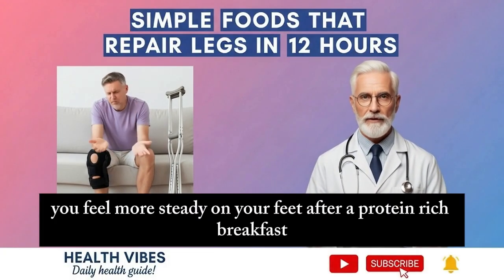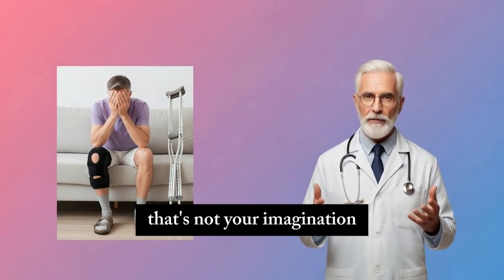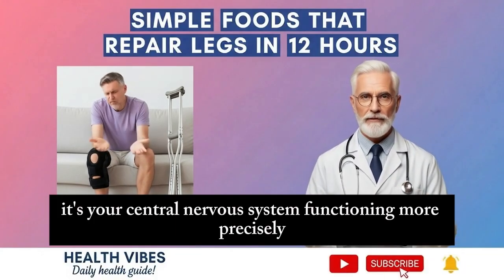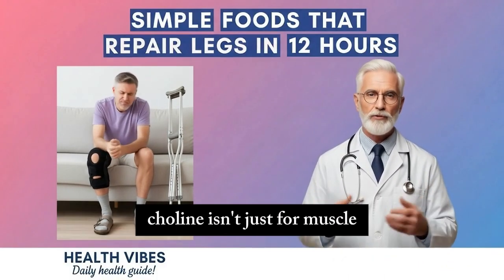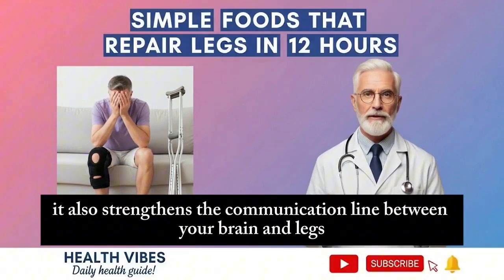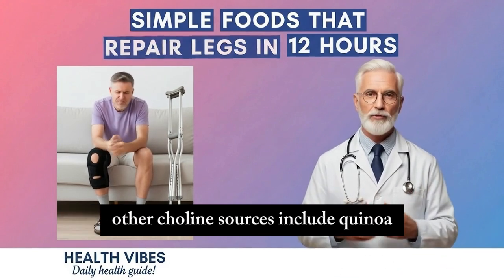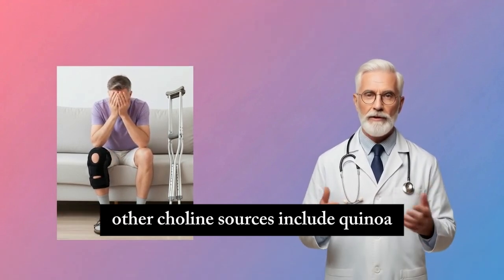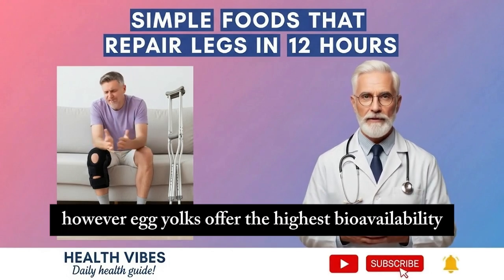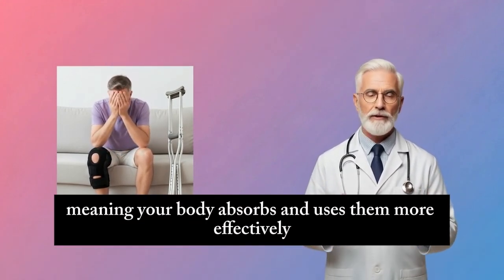Have you ever noticed you feel more steady on your feet after a protein-rich breakfast? That's not your imagination. It's your central nervous system functioning more precisely. Choline isn't just for muscle, it also strengthens the communication line between your brain and legs. If you don't eat eggs or follow a plant-based diet, other choline sources include quinoa, Brussels sprouts, and soybeans. However, egg yolks offer the highest bioavailability, meaning your body absorbs and uses them more effectively.